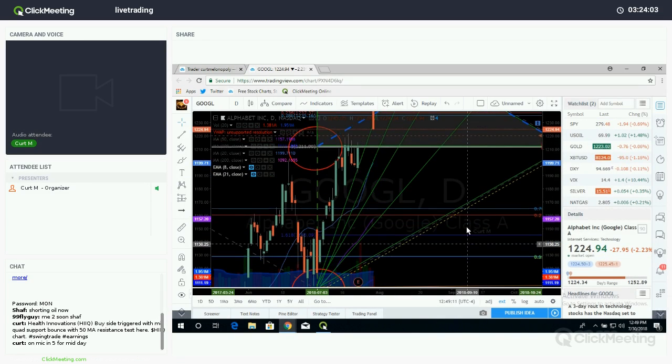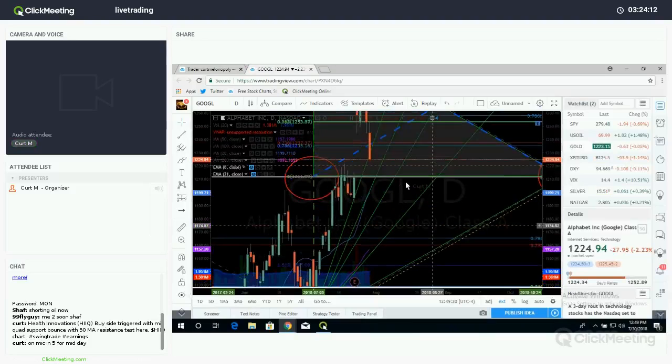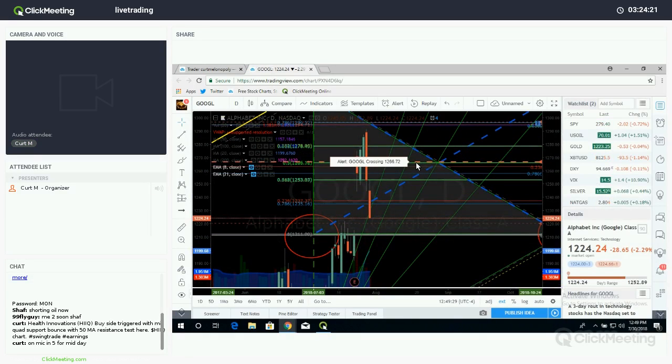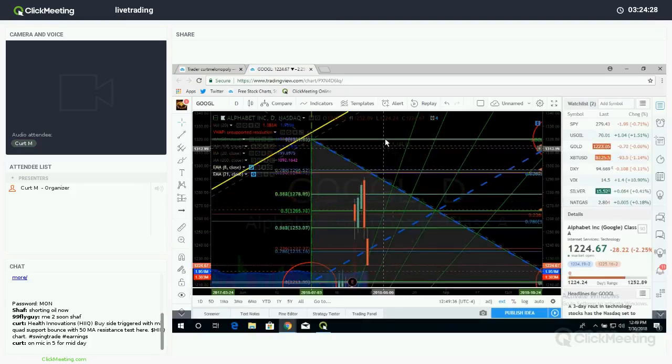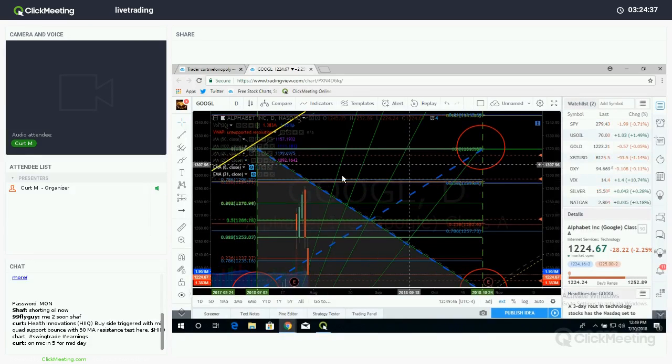And I can't give you all the levels to watch there because time doesn't allow, but 1102.90 is your main structured support if it loses 12.12. If it holds 12.12, your main structured resistance one is at 12.6545, and a bigger one is up here at 13.20.13. If you go back into yesterday's video or the day before, it shows you the channel and your time frames. I'm targeting 13.20.13, October 24th or higher.